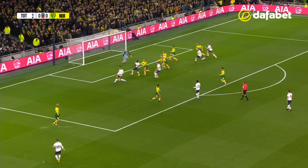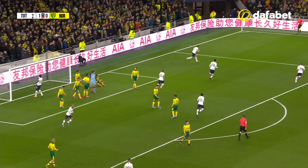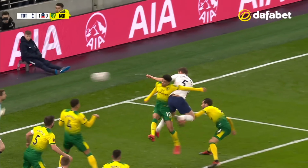Free kick from the left-hand side, curled in by Lo Celso. It's a decent delivery and it's been headed in by Jan Vertonghen. The set piece tells for Tottenham. Lovely curling delivery from Lo Celso. You could see Tim Krul wasn't sure whether to come off his line or not. But Vertonghen's met that beautifully, heads it into the net, and it's an early blow for Norwich City. Tottenham 1, Norwich City 0.